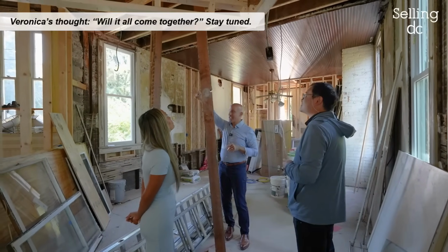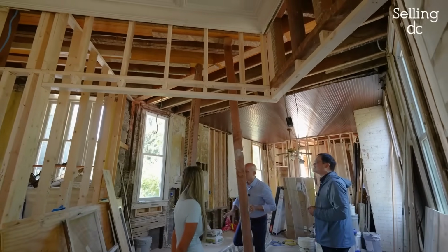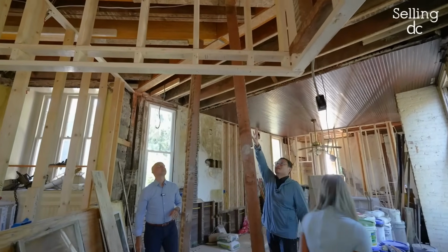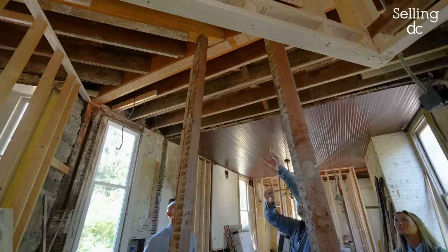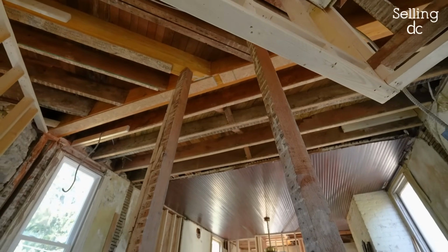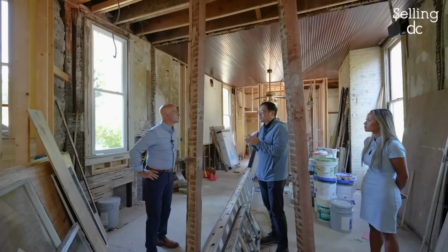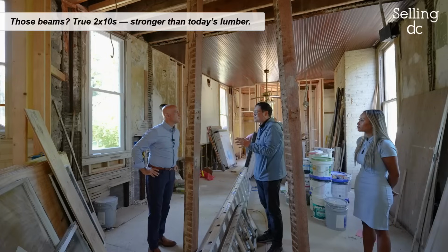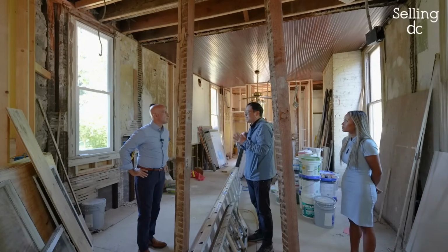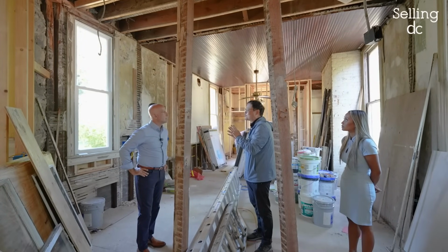So all that stuff up there, share with us a little bit about what you were thinking in terms of the structure. Exactly. That's up here. So actually, you see these old wood joists. We call them a true size 2x10. Which means in modern days, after they changed the grading rule, the 2x10 is just 1.5 inches by 9 1/4 inches. But back 100 years ago, it's a true 2x10, which means a true 2 inches by almost 10 inches. I would say 9 3/4 inches.